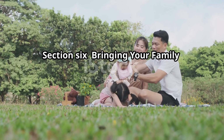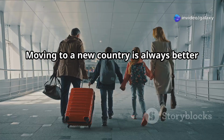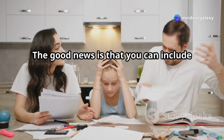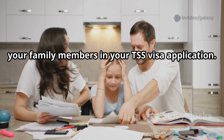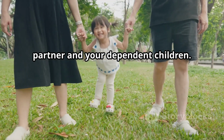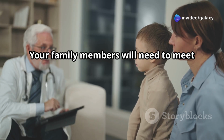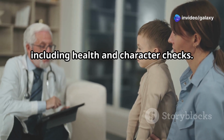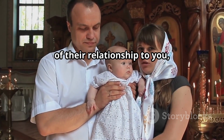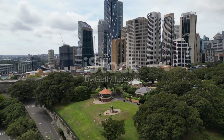Section 6. Bringing your family. Sharing the Australian experience. Moving to a new country is always better with loved ones. The good news is that you can include your family members in your TSS visa application. This includes your spouse or de facto partner and your dependent children. Your family members will need to meet similar requirements as you, including health and character checks. They might also need to provide evidence of their relationship to you, such as a marriage certificate or birth certificate.